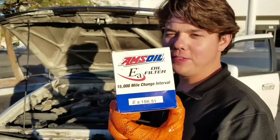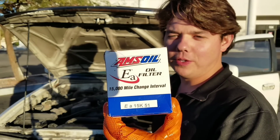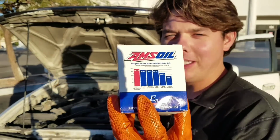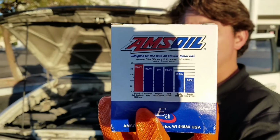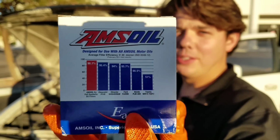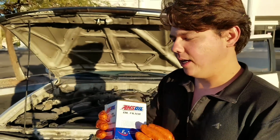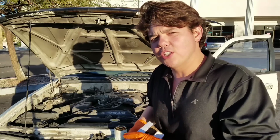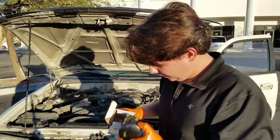This is our 15,000 mile, 1 year oil filter. And this is a proprietary synthetic medium, which filters at 98.7% efficiency. Quite a bit of an upgrade over the Toyota, you'll see there. We're going to go ahead and take it out, and I'll show you guys what the differences are. There's quite a bit of a difference here.